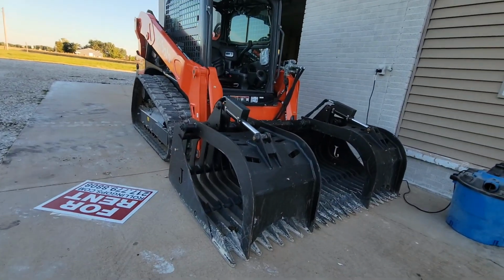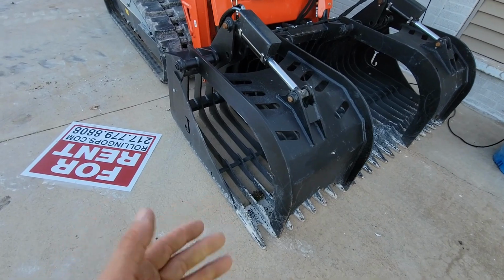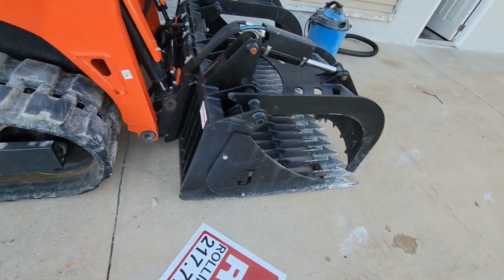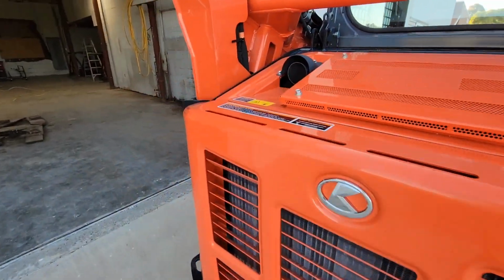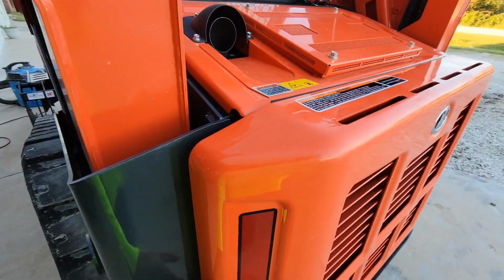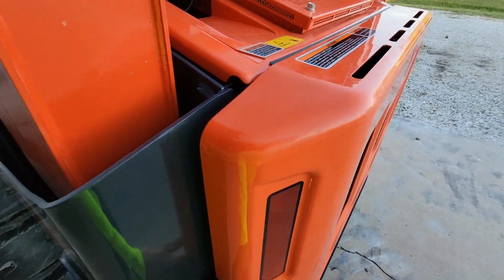All right, so she's clean. I mean, clean enough. The bucket's going to get trashed, it's mostly just gravel, and it'll get gravel on it again. But like I said, presentation's everything, everyone. I've rented from a few people and it looks like a hurricane went through it.